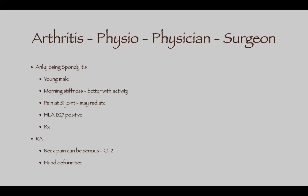Ankylosing spondylitis is generally seen in a young male patient around 20, 30 years of age. He will complain of morning stiffness, which gets better with activity. The pain will be, to begin with, at the sacroiliac joint, which may then progress up the lumbar spine into the thoracic spine. They may have pain while taking deep breaths because the costosternal joints are all involved.